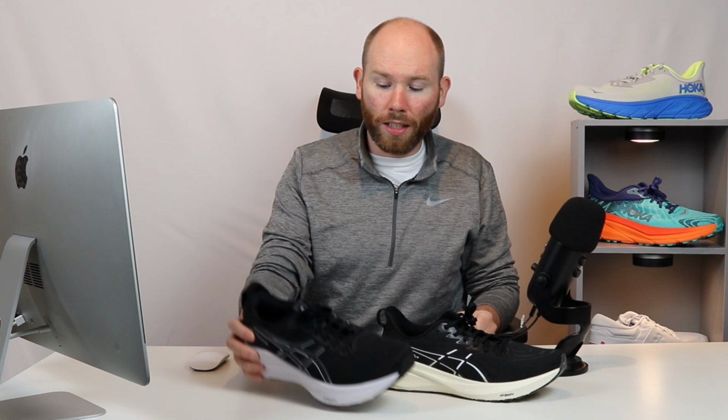These are two of the most popular stability shoes on the market, the Asics Gel Kayano 32 and the Asics GT-2000 version 13. They provide stability in completely different ways and they feel completely different underfoot when you're using them for walking or for running. I'll break down these differences so you have a better idea of which shoe works best for you.